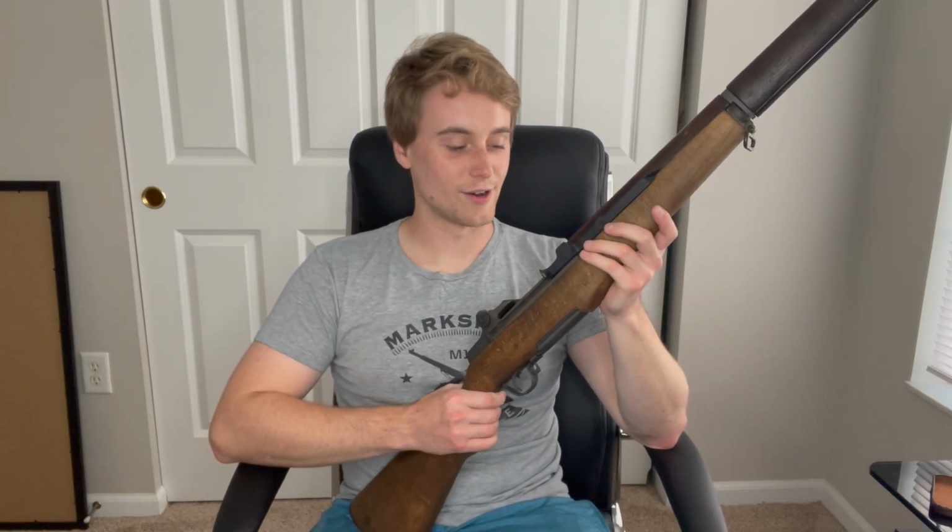All right, so it's been a couple days since I opened my Garand. I was able to look up the serial number on the receiver here. This was made in December of 1942, so it's pretty incredible to have that. That's a pretty early production one, honestly, so I couldn't be happier with that. It's in really nice condition.